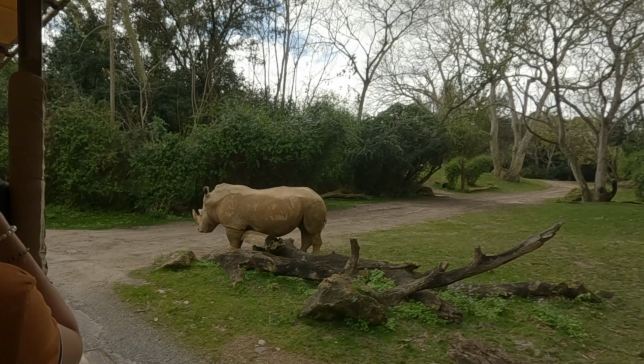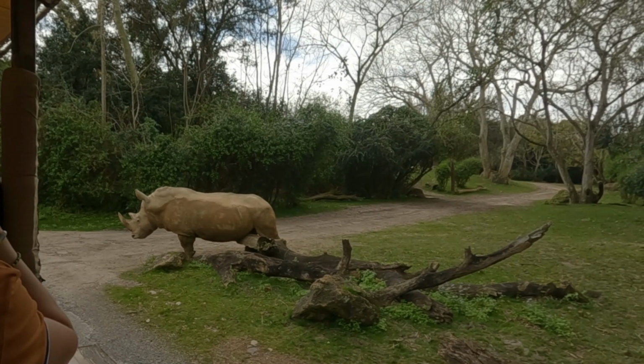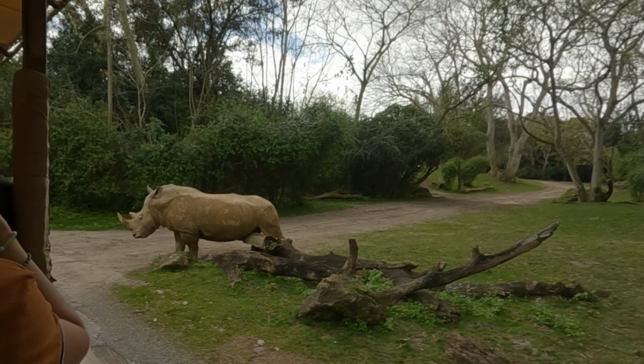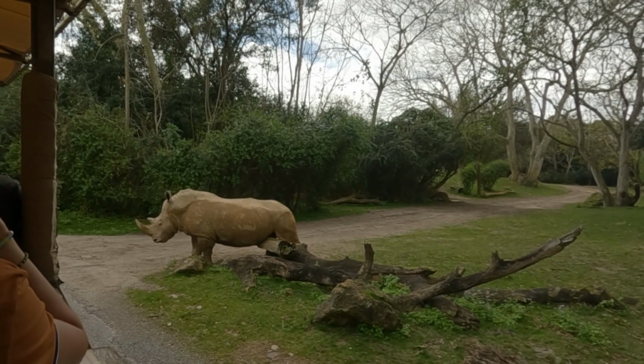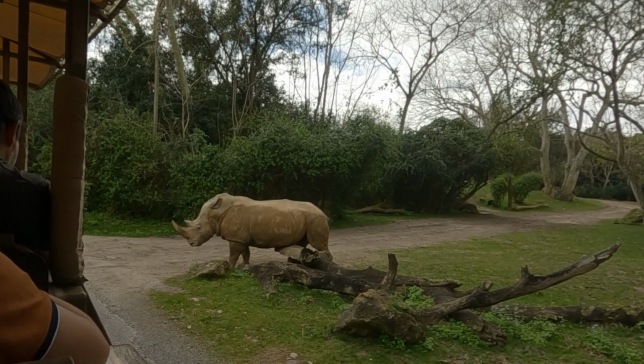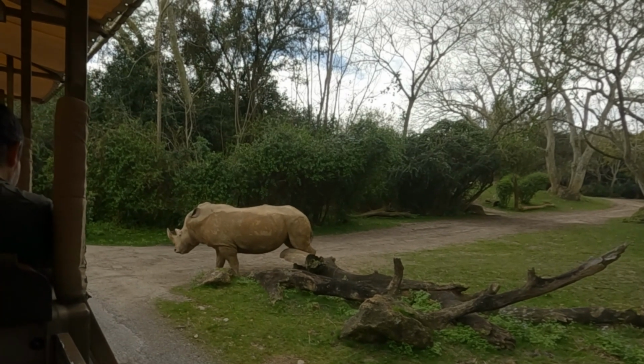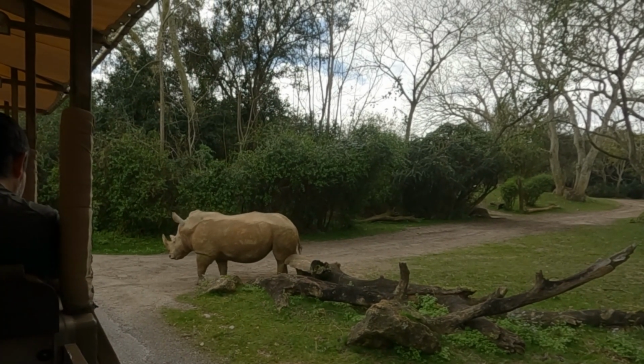Now just to keep y'all updated, we have come to a stop here because what I am hearing is that a little bit further up in the road there is an animal currently blocking the ride path for some of our trucks to make it safely pass. So we're going to be sitting tight here just until that animal does safely move out of the way. But in the meantime, we do have a pretty good view of this rhino using this broken down tree trunk over here to scratch its whole body with.